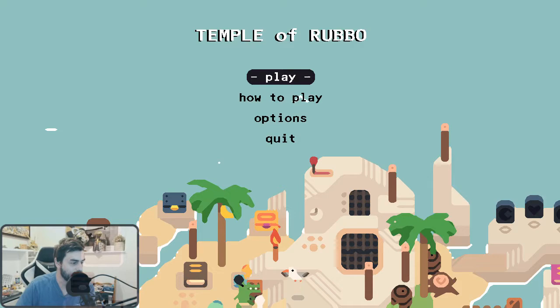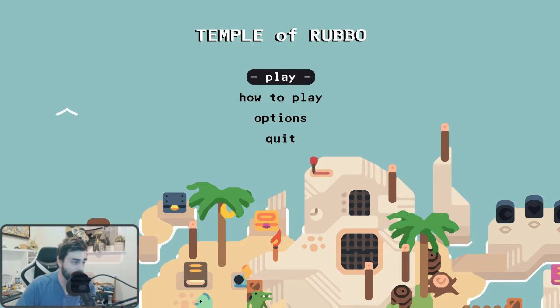I'm just going to check it out. This is literally my first time going through this as well, so let's have a look at how it works. The first thing that I noticed about this while setting it up is that it doesn't have any mouse controls. It's all done through the co-op.